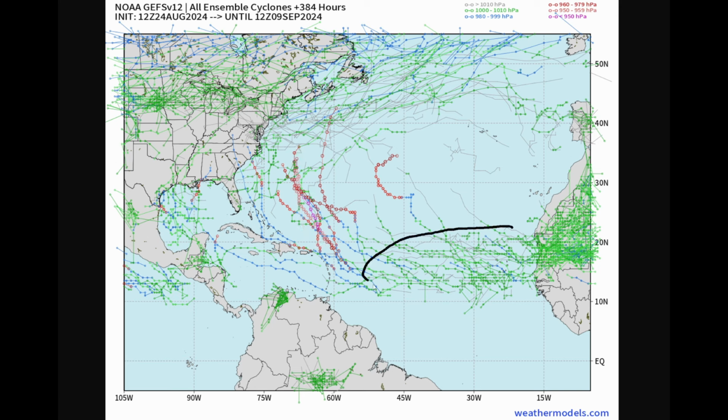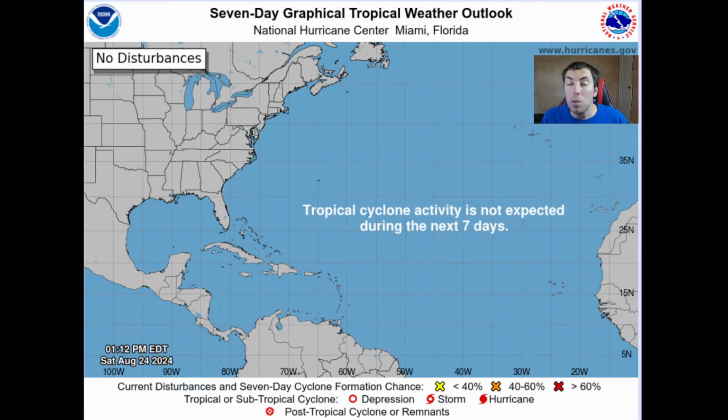But look off of Africa here. There's an even more coherent signal indicating more tropical development with each wave coming off of Africa. And that's why we are here making these videos as often as we can, because there are big changes already coming on these models. So now, even so, there are signals from our ensembles indicating tropical development near the Caribbean and perhaps eventually near the Bahamas.